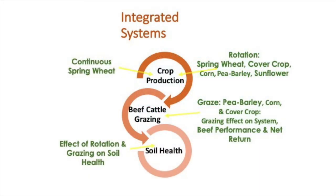The project is a similar matrix, even though we've got two different projects. The matrix is similar in that, first of all, we are looking at continuous spring wheat, similar to what Aaron and Drew were talking about. Weed on weed on weed on weed, all right? That's our control from a science standpoint.